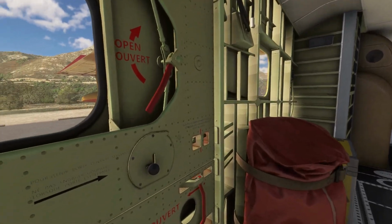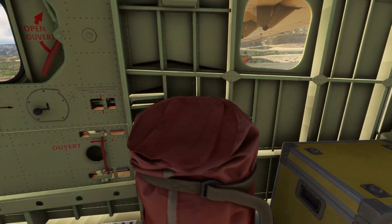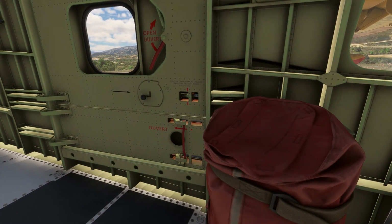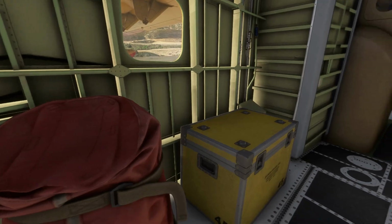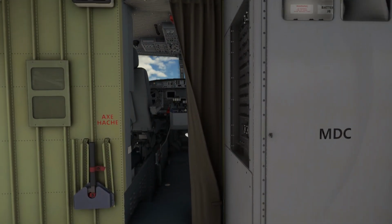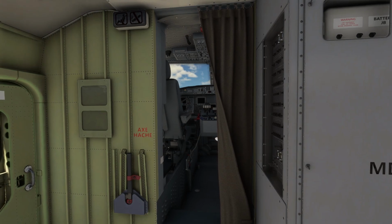They even modeled and textured the inside of the water tanks, which was pretty cool, but I didn't want to phase through the walls to show those in the video. Even the seats and the seat belts, they look so real.